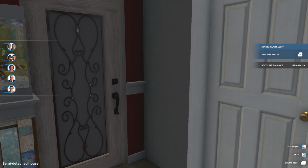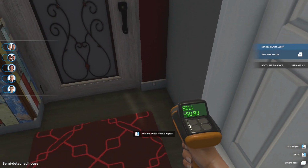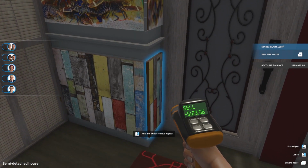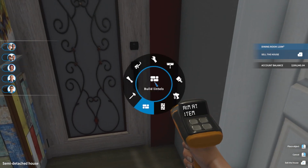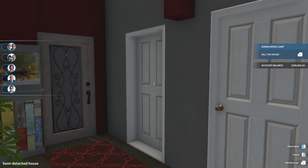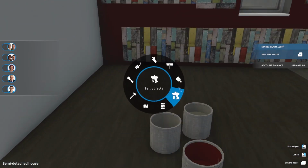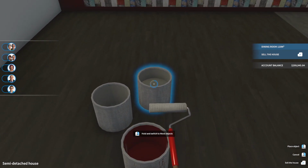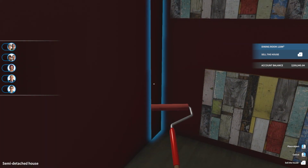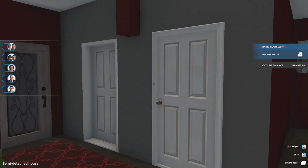Okay, so I've repainted. We are going to have to get rid of this. Unfortunately, I cannot fit, for some reason, a piece in this spot. I can't get it small enough, so that is going to be where it ends. So I've repainted. Oh, except for this wall, I did not. So let me do that really quick. Ta-da, that is done.